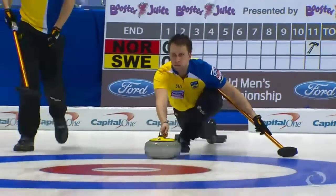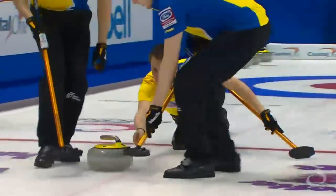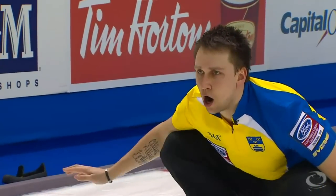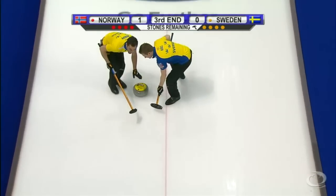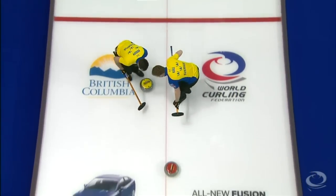Got to come out and execute, and you see the numbers. Canada percentage-wise at 88% as a team. Look, the bottom team is at 80%, so not a lot between the top and the bottom. The Swedish team right in the middle, 85%, while Norway, 83.